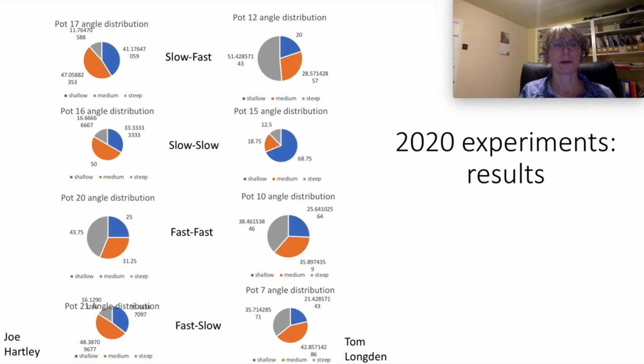And here are the results. On the left-hand side, you've got Joe Hartley's results. On the right-hand side, you've got Tom Longdon's results. Overall, the experiments showed that there's much more variation than I had anticipated. The angle proportions between the two potters varied for almost all of the combinations. There was very little overlap between the two potters in how the angle proportions looked to each other.